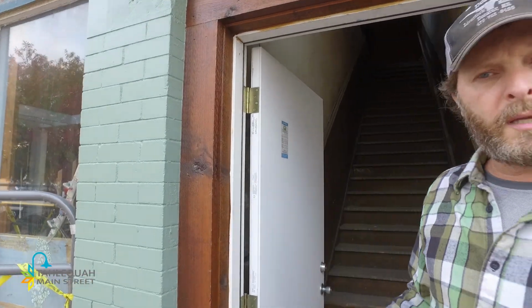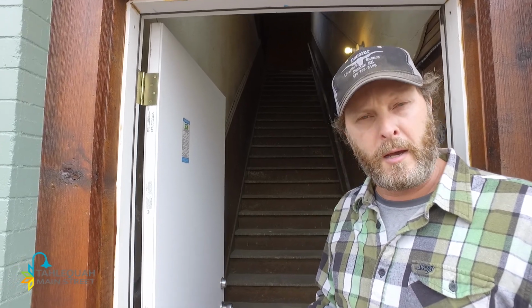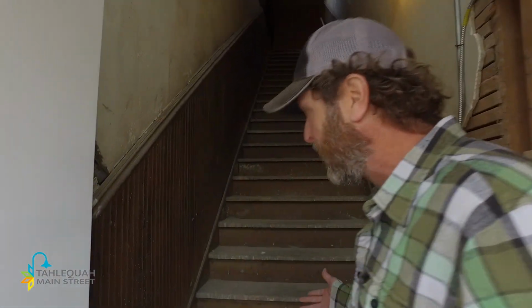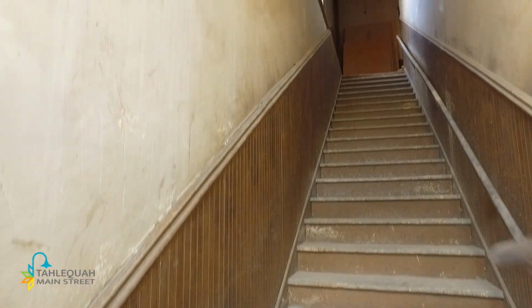So this was the doorway to the upstairs, which I had said earlier had become the first hospital in Tahlequah. So as we step upstairs into the stairwell, you can see the original stairwell, the original stucco rock. Quite interesting.